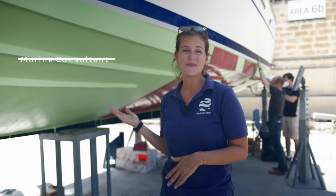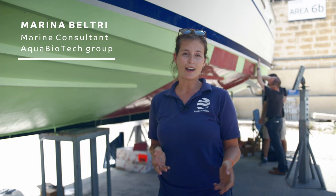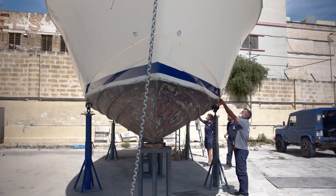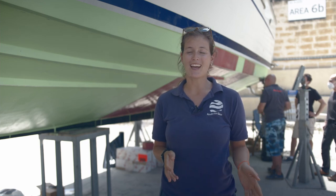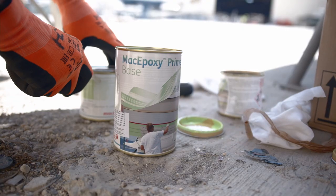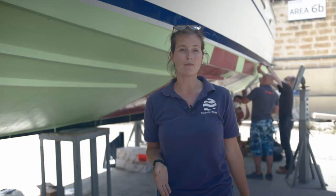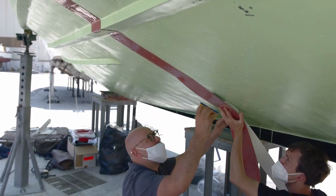This is Gypsy Lee. This is AquaBioTech Group's research vessel, and we use it for a variety of marine projects, everything around the Maltese islands. Today marks a very special milestone for the AirCoat project. As you can see on the back, we have started applying the AirCoat foil. The boat has been prepared by applying normal primer. And today, as the first day of the official coating application, we have Danny applying the first AirCoat foil samples on the boat.